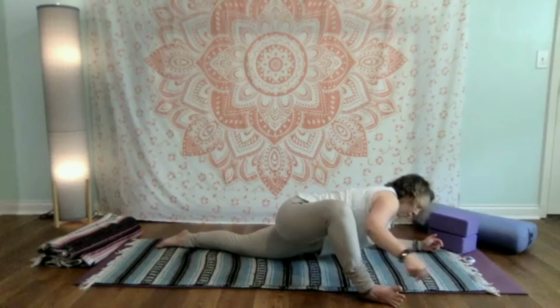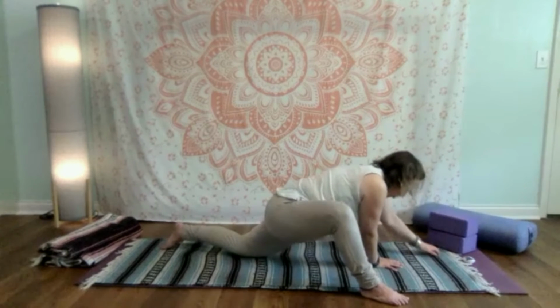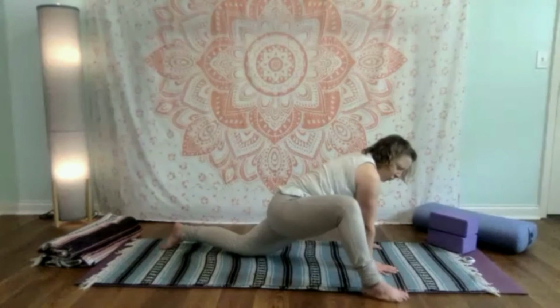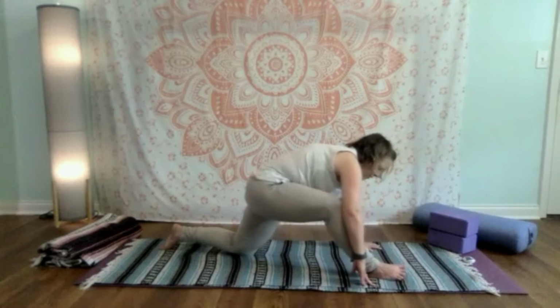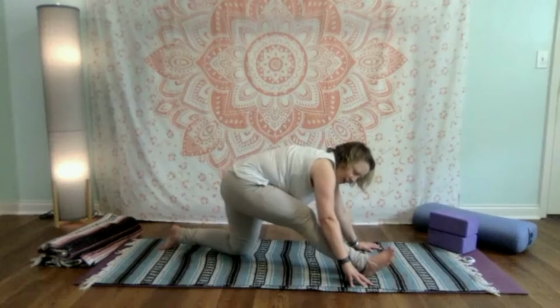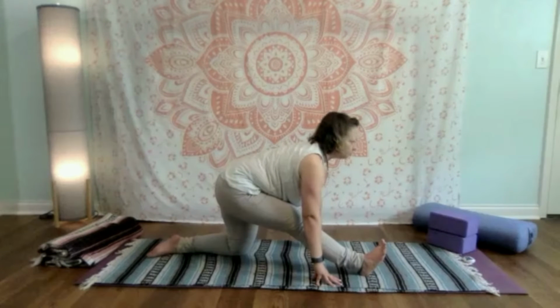Good. From here, if you went onto the edge of the foot, come onto the whole foot. If you took forearms, we'll come up. If you took your leg wider, we'll bring that back in. Good. We're just going to counter this carefully, carefully. Just shifting back, lengthening the torso. Just counter stretching there. And you can always use blocks here too if you can't reach the floor.